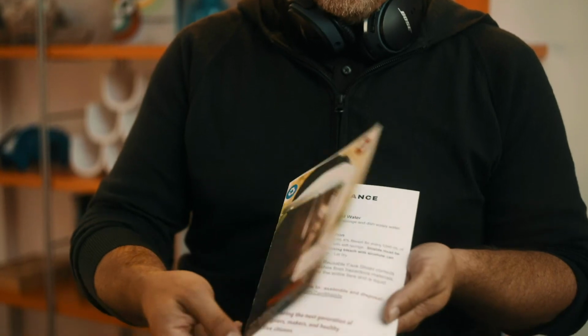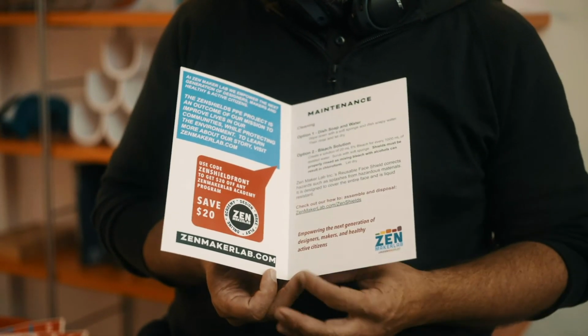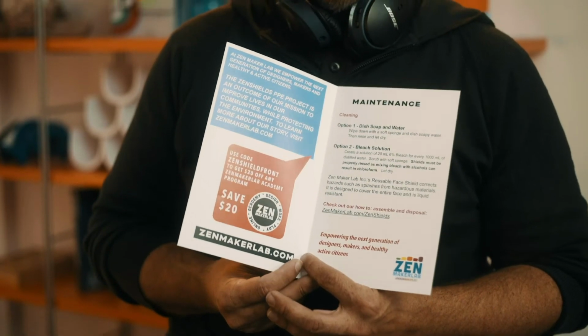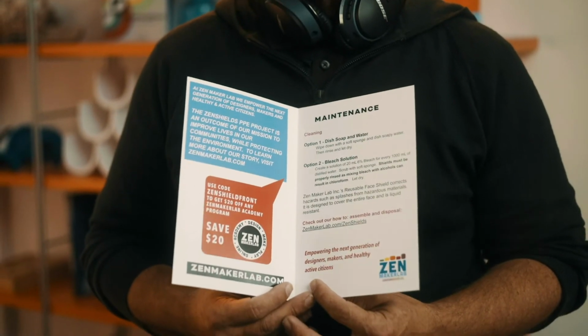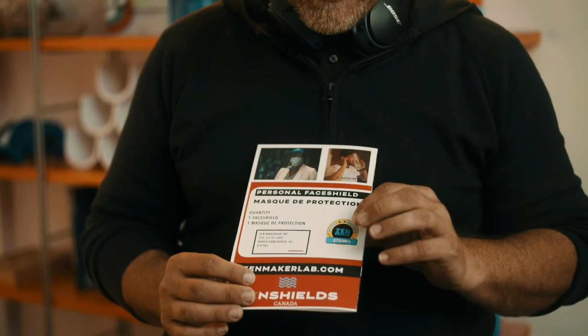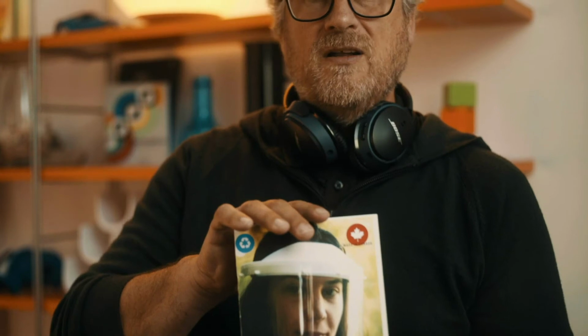So the reason why we came up with a 4-fold that will insert to the poly bag with the frontliner assembled shield is we wanted to have this card with some cross-promotion marketing material from Zen Maker Lab. So we have a discount code that, once you buy a shield, if you're interested in learning about who we are at Zen Maker Lab, you are able to put in a code and receive a discount on an academy learning program for your kids. So there's maintenance regarding the cleaning of the shields ongoing. We've put that information in. And yeah, we've put our address in here and our domain name. So that's the marketing collateral that goes in with our top band shield, the frontliner.